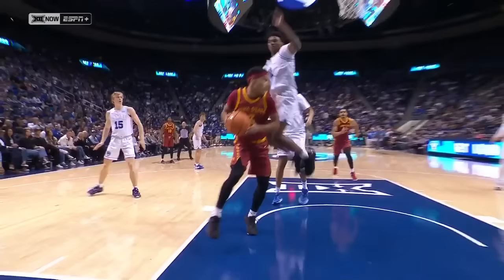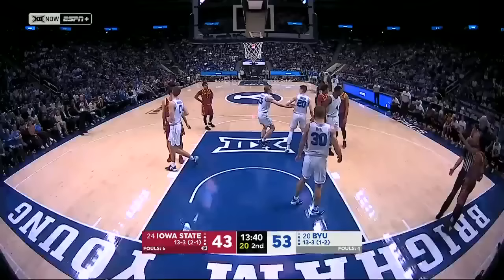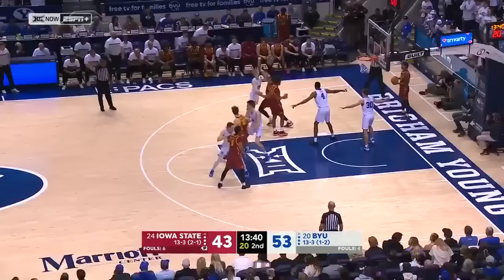Yeah, again, BYU up 10, a little bit of separation. But, Sean, as we talked about, Iowa State does not settle. They're going to still attack the paint. In fact, Lipsy knows when they need a bucket that he's got to go make something happen immediately, stop the momentum of BYU.